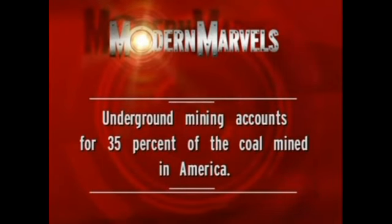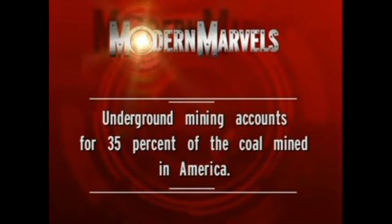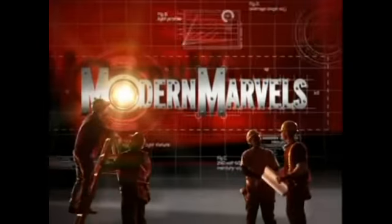Underground mining accounts for 35% of the coal mined in America. Coal mines will return on Modern Marvels. We now return to coal mines on Modern Marvels.